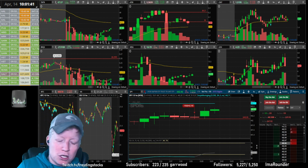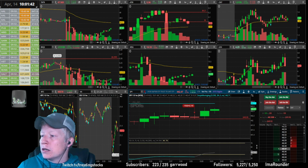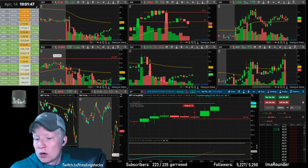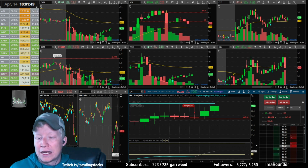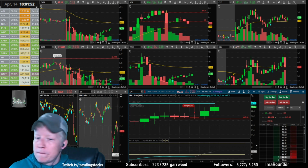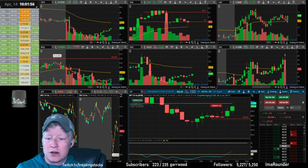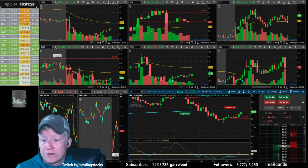There is no stop loss on the shorts, not yet. I would like to find one. We haven't been able to find an RSI short that works as well, though, like it does for the longs. So there is no upside short that we need to be focused on here. If it rips, it's just going to rip on us.